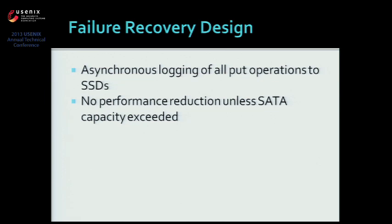This means that if we have a crash, all we need to do is replay those puts to regain the state of the server. We found that there was no performance reduction unless we reached the capacity that the SATA link or the SSD could process. We can solve this by simply increasing the number of SSDs or using faster SSDs.